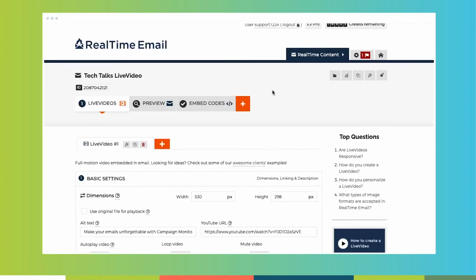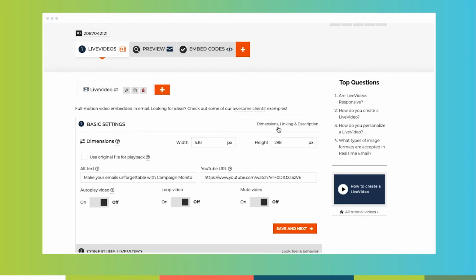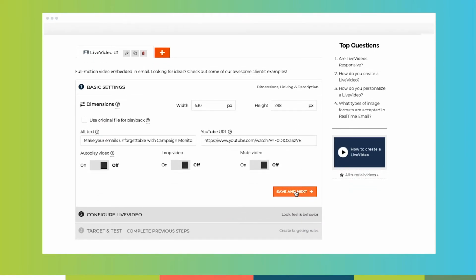So if we take a look at this, we have the 3 steps I mentioned, starting with basic settings, where we're going to set things like dimensions and alt text that are going to be used to form the HTML that you're going to be exporting into your email template. When we move on to step 2, you'll see this is where the magic happens.